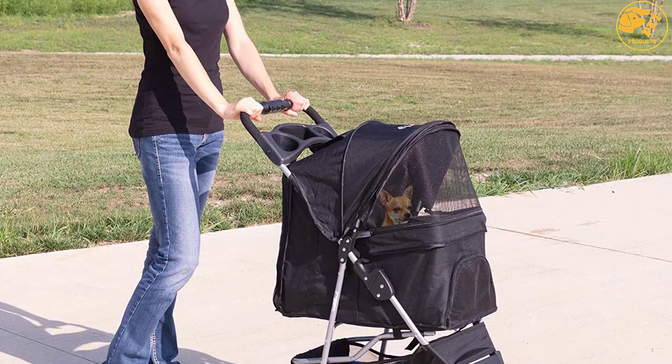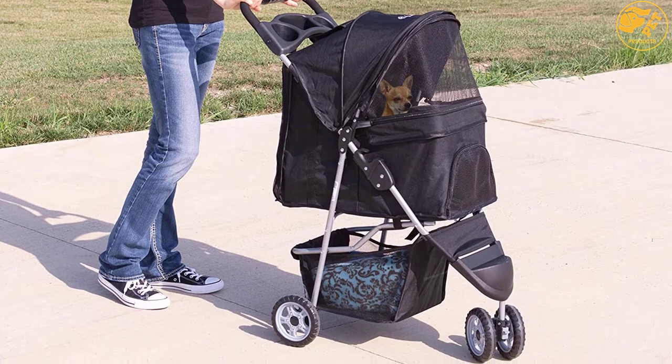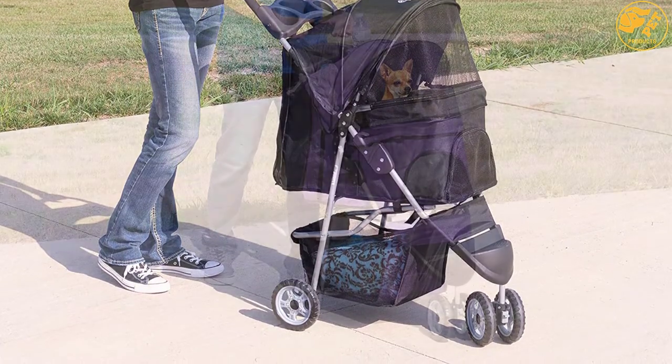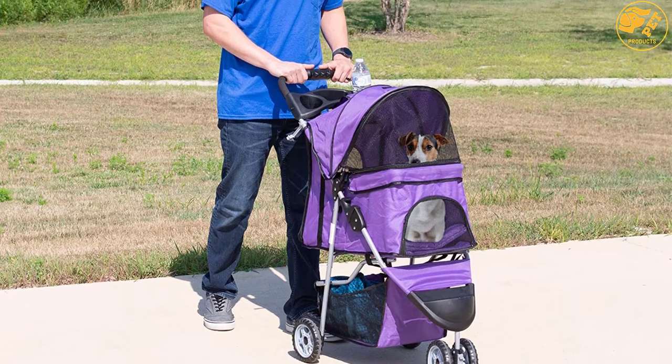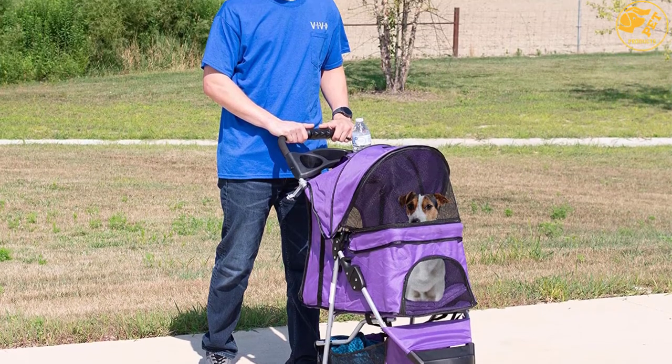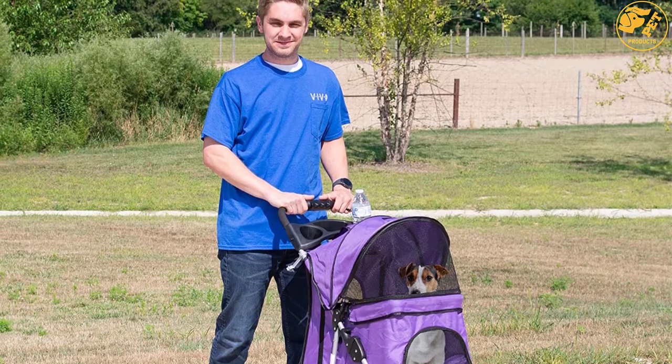We love the fully breathable mesh that ensures breathability and a great viewing experience. Notably, the stroller is fully collapsible, making it easy to store. Moreover, the cart includes a dual cup holder, a center tray, as well as a spacious basket underneath.